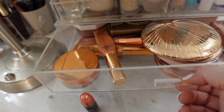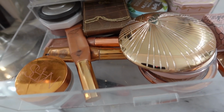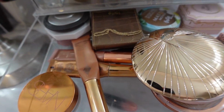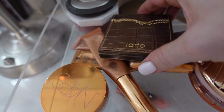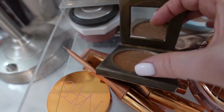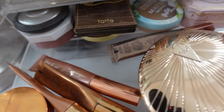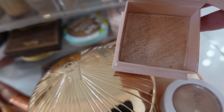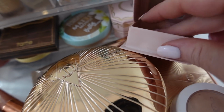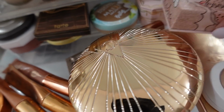And then in the top drawer is mostly bronzers. No, it's all bronzers and highlighters, and just some ones that I don't talk about very often, but I use all the time. This Tarte Park Avenue Princess is waterproof. It's fabulous. And I have really been enjoying this cookie highlighter from Benefit. Let me swatch it for you. Look at that. It's gorgeous. No one ever talks about it.